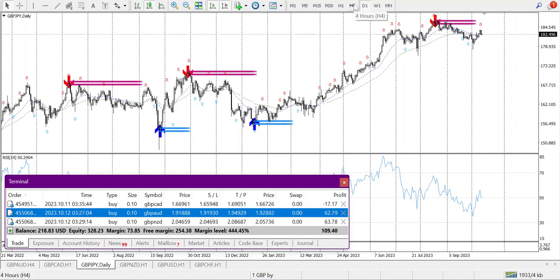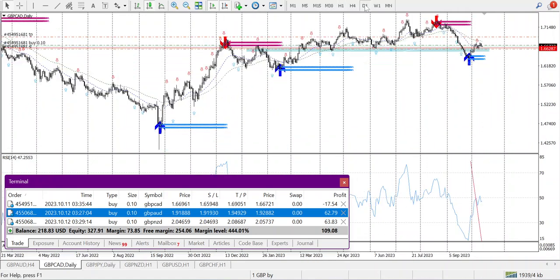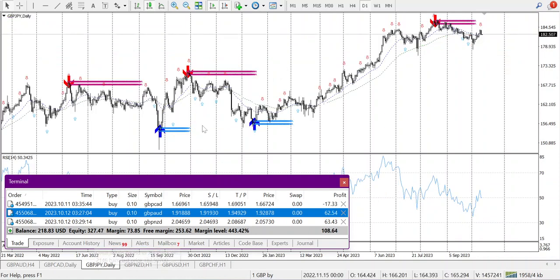This is my forming top tweezer reversal in GBPCAD also. In daily, I can see a top tweezer or bullish bearish engulfing. I can see the bearish engulfing here. But this very single thing is there in GBPCAD and GBPJPY, and I don't know how to react to this one.